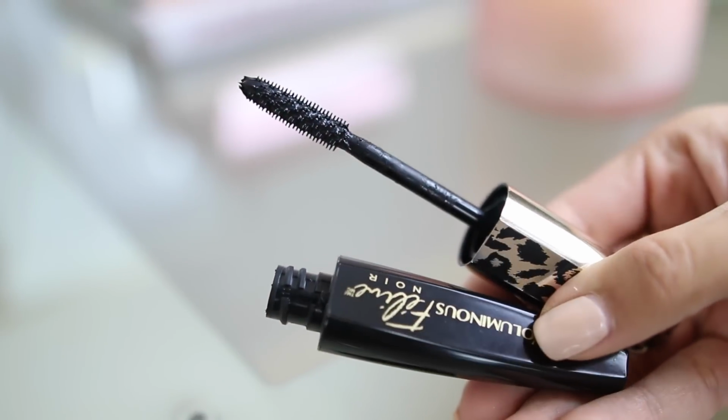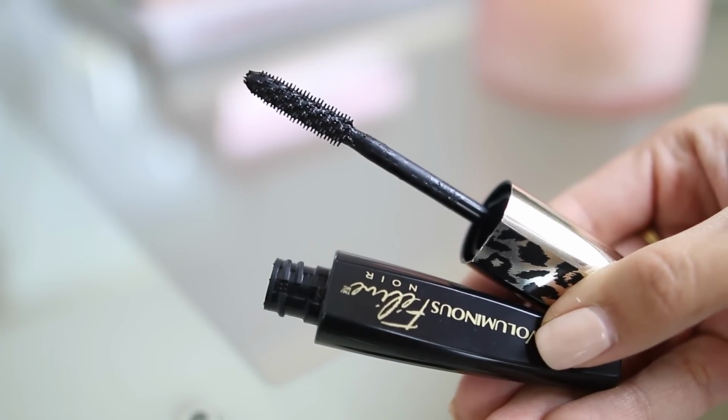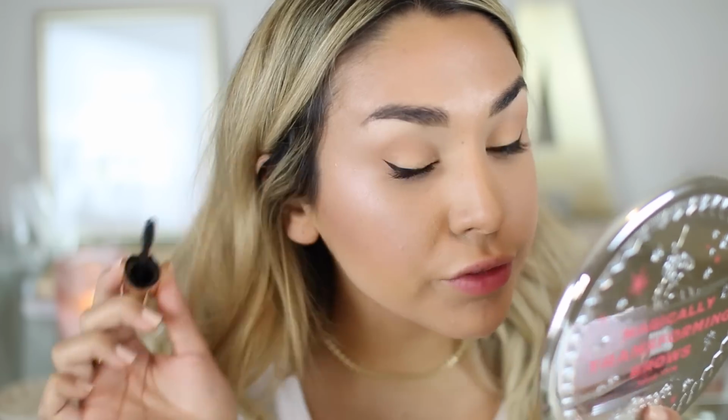Okay, so I like the packaging. It's really nice. It's kind of a good weight to it. Pretty gold with the leopard. The brush looks kind of like the Benefit Roller Lash. It's kind of a cool brush, so let's see. It's very separating and very lengthening.